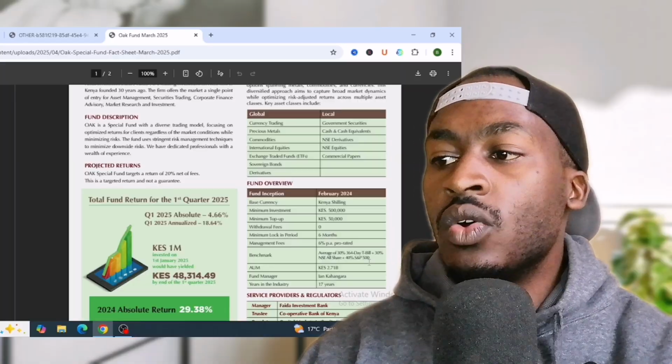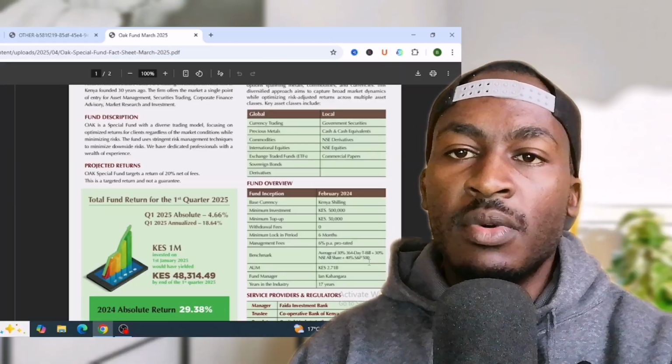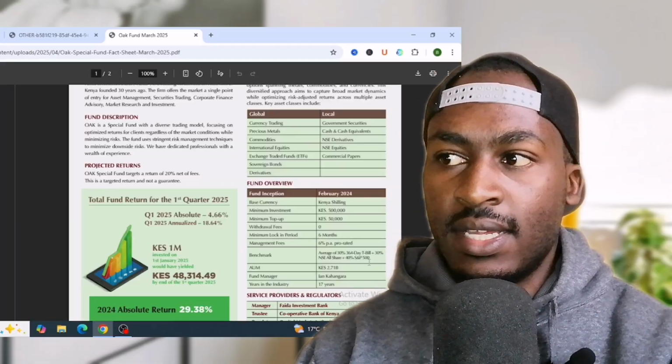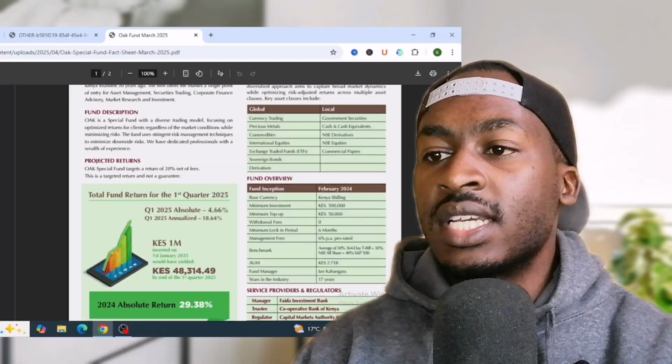So, in case you want to decide on which of these is suitable for you, you must consider also the amount of money you want to invest. So for this, it is 500,000 and the other one is 100,000 Kenyan shillings. And let's now compare the performance or the returns of these two special funds.